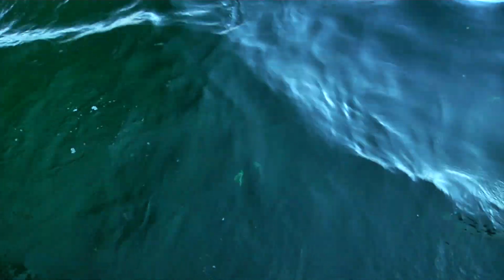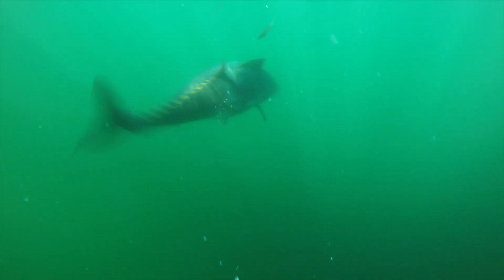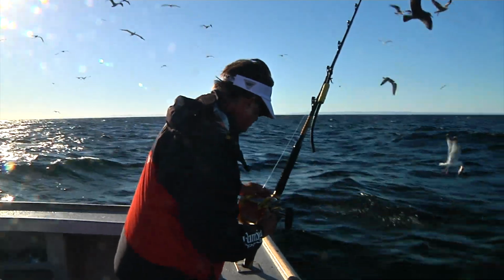And it was, I don't know, seconds. All of a sudden, boom, boom, here come these bluefin tuna. I'm watching these fish come by, and here comes a monster who just inhales mine. Game on again. We're on. Hooked up.